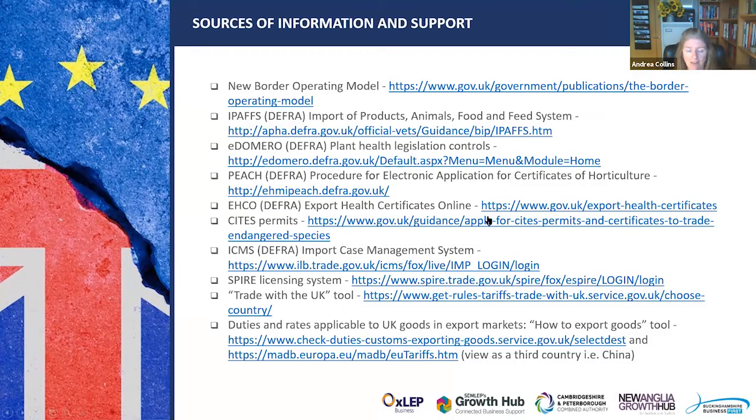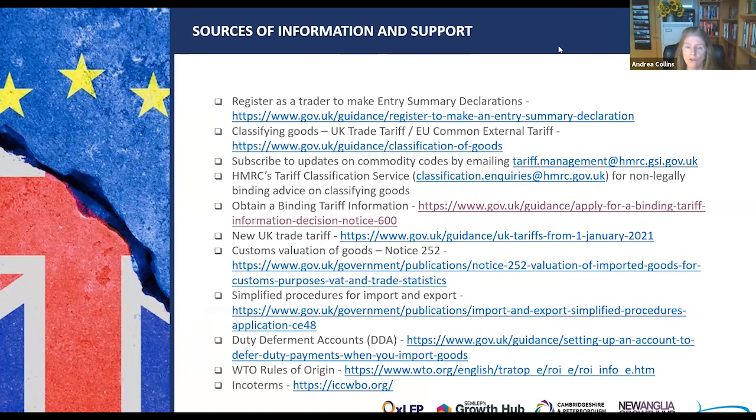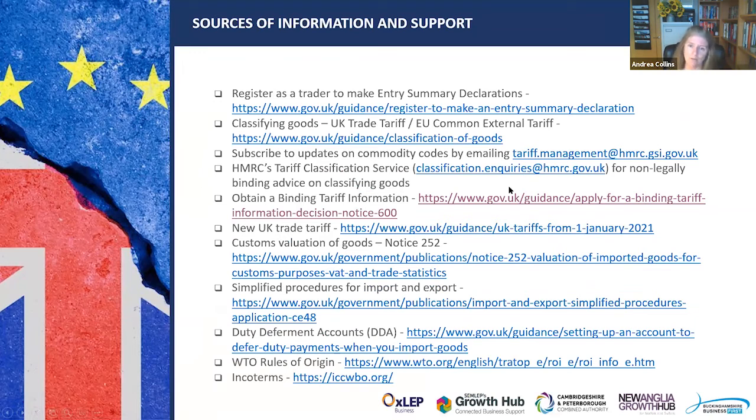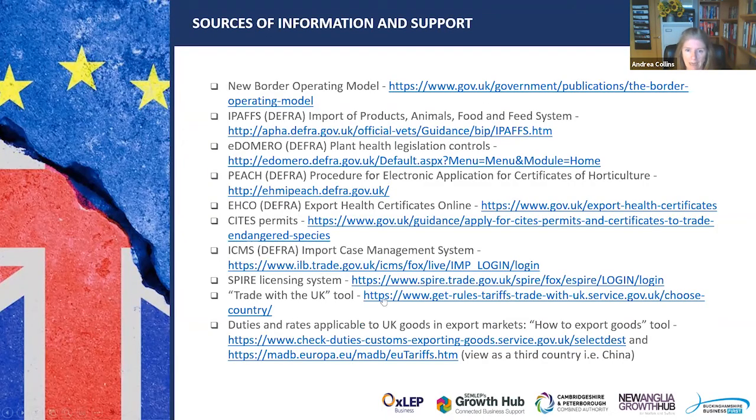Now, as always, I have provided a whole host of additional information and sources of support, if you like. There are 4 pages, but the first page is pretty much all around these different bodies that you have to register with, whether it be for export health certificates or register on the PEACH system for the movement of fruits and vegetables and so on. So some of these government bodies, if you like, you have to be registered on in order to trade from the 1st of January. So I've mentioned them all in there. And then the all-important document that we've talked about today being the border operating model.